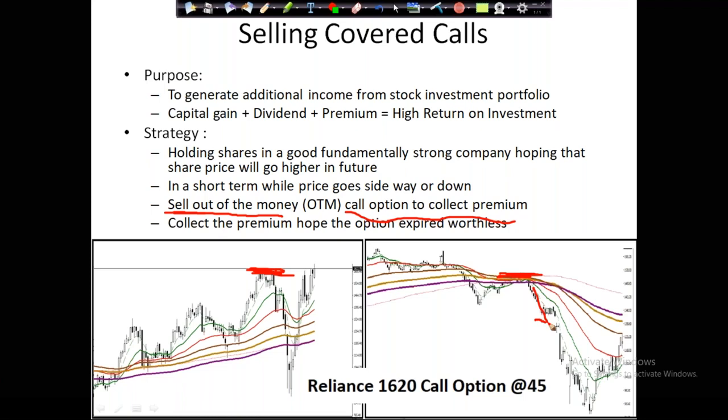So we just buy out of the money. Here, 1200 for example, 1200 price, and we are expecting price will drop from this area. So at that time, we are selling, let's say 1300, 150 above, 100 rupees above. We sell out of the money. This is called OTM, out of the money call option. We sell call option and we collect all the premium.